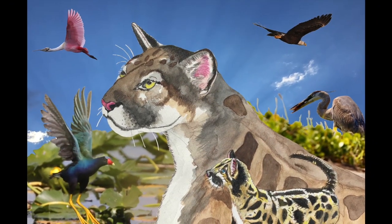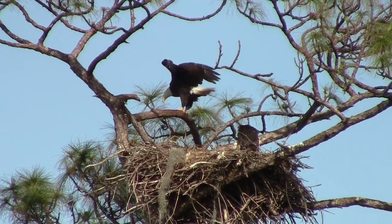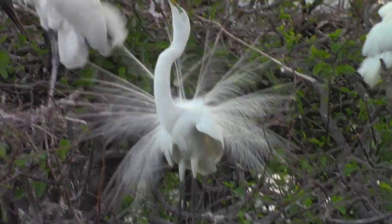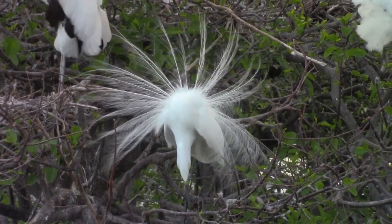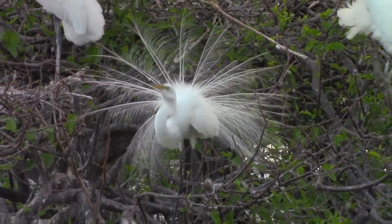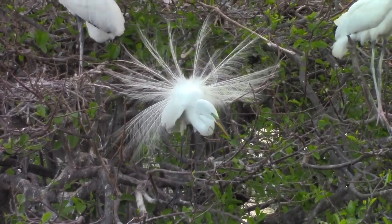The Florida panther is an umbrella species, so when we protect it, we also protect other wildlife and ourselves. All of the wildlife in this video can be found in Big Cypress Preserve, and they are also protected when we protect panthers. When we allow the Florida panther to be threatened, they are threatened too, and so are we.